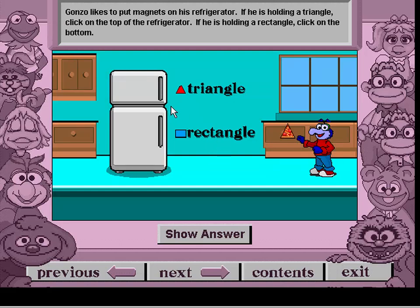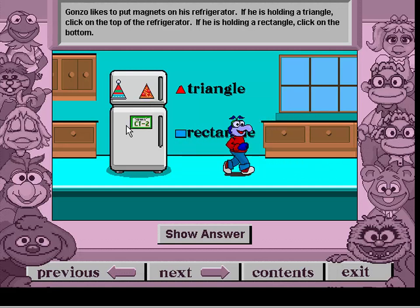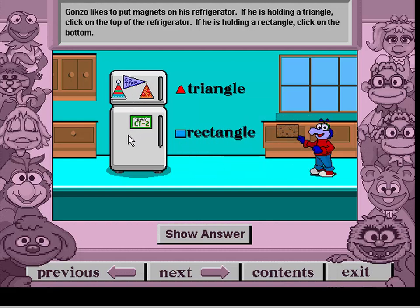Gonzo likes to put magnets on his refrigerator. If he is holding a triangle, click on the top of the refrigerator. If he is holding a rectangle, click on the bottom. Triangle. Triangle. Rectangle. Triangle. Rectangle. Rectangle.